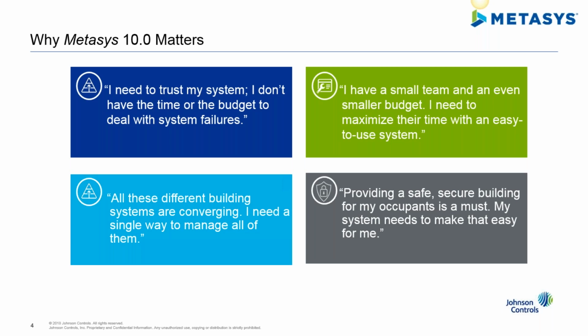And lastly, we know that providing safe, secure environments for your building occupants is table stakes. It's absolutely critical. So those new IP-based network configurations that we'll learn more about will help ensure that your building systems are suitable for IT-managed infrastructure. And also, this integrated unified approach helps you quickly respond to critical alarms across multiple systems, creating a safer and more comfortable environment. So with that, I will turn it over to Chris and Chip.